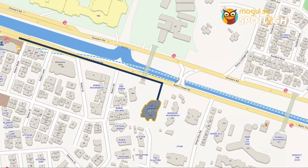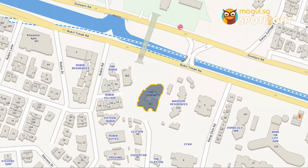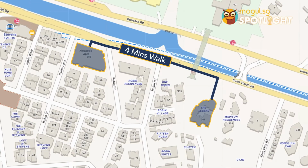And that will also mean improved accessibility to the north, to the central, to the east. By car, it's just a 3 minutes drive to the PIE, and it will only take you 10 minutes to reach the central business district. Nearby, within a 4 minutes walk, you reach Alocasia apartment. That's where you can find a supermarket, eateries, and a 24-hour gym.